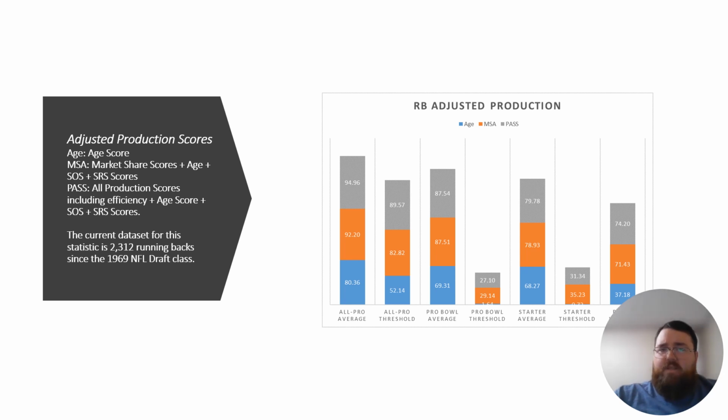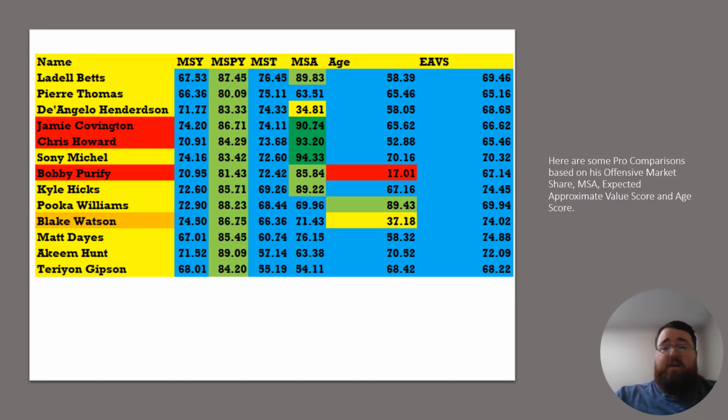His MSA rating, which is the number that takes out his efficiency scores, was 71.43, and his pass score, which includes his efficiency scores, put him at about 74.20 out of 100. When you look at his adjusted production, adjusting for his level of competition and his age and those other factors, he did not quite do as impressively. So in many ways, he's a very productive running back who didn't quite have the production in context that was as good as it needed to be. If he was much more productive for his level of competition and for his age, he would have tested a lot better, essentially.